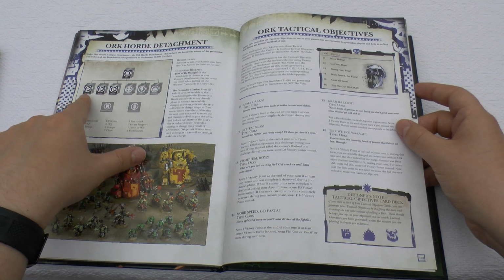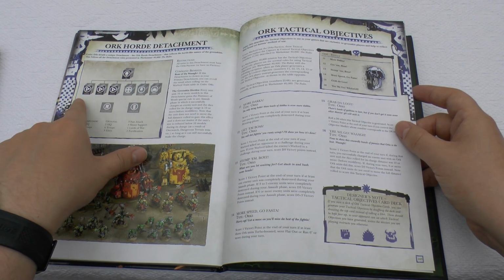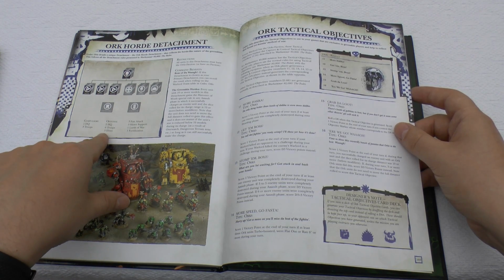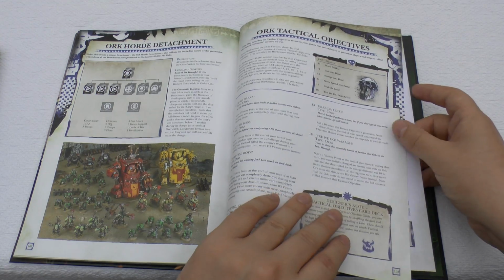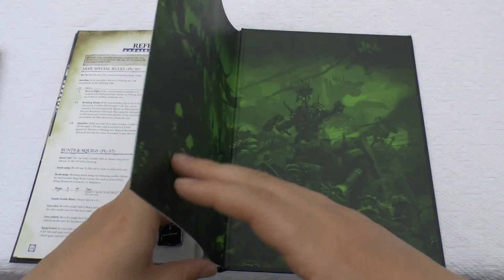And Ork detachment, you've got 3 troops as compulsory, so you have to take three lots of troops and 1 HQ, and then you've got optional 2 HQ, 6 troops, 3 elites, 3 fast, 3 heavy support, 1 Lord of War, 1 fortification. You've got tactical objectives, and then you've got a reference, which is awesome.